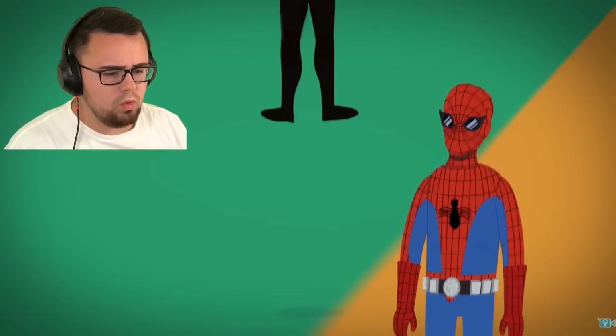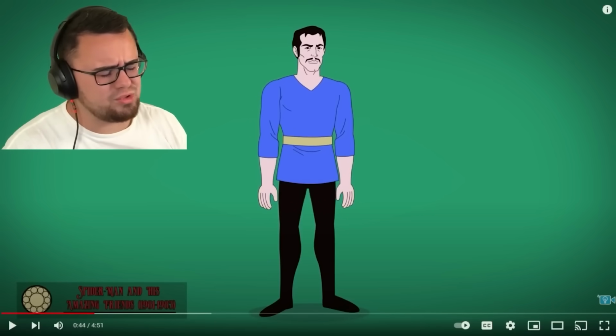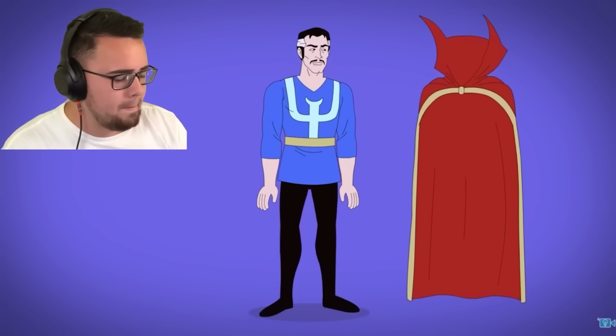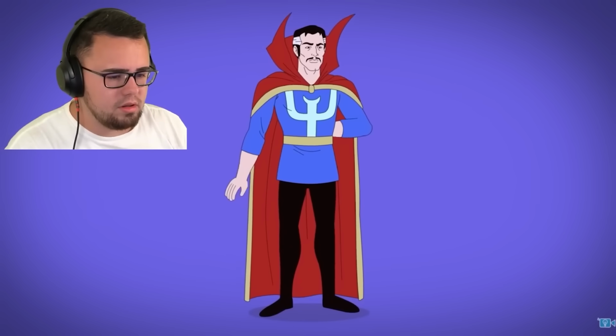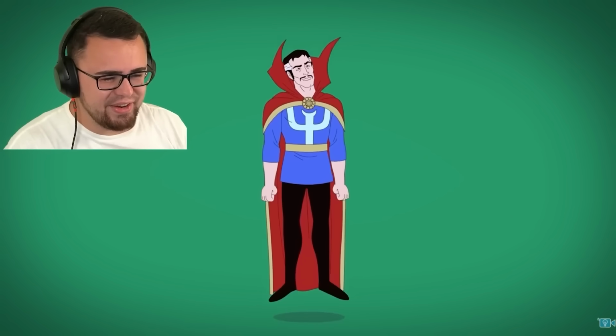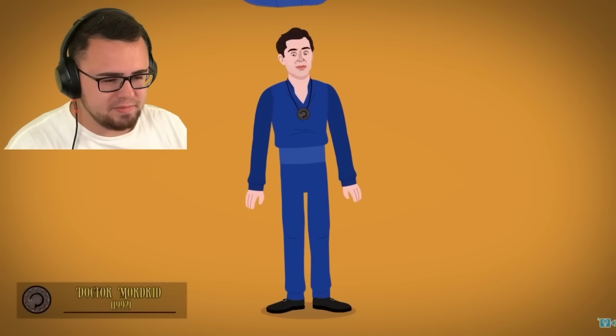Strange's animated debut incorporates his comic chest symbol, hair, and a comic-accurate cloak of levitation with his mystical Eye of Agamotto as a brooch. In his second live action, he wears an almost fully blue suit with a yellow-lined cape.